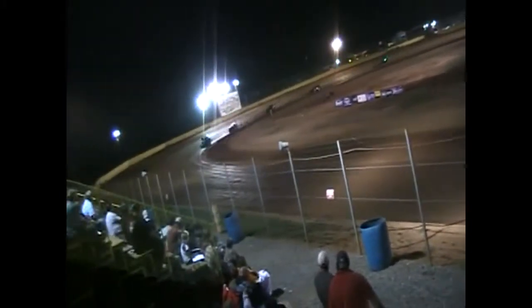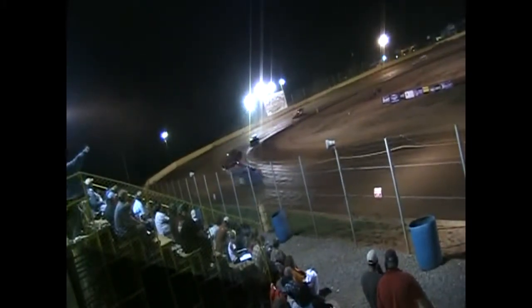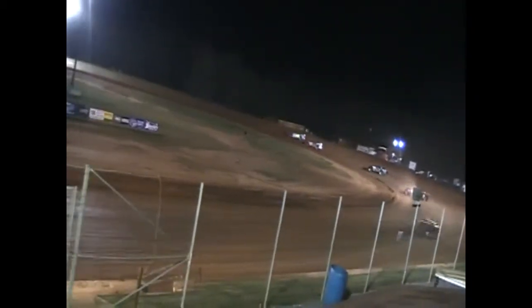David Watts in the transfer spot as they all come out of turn 4. Two on the board, 12 to go. 12 remaining in the main. 10 laps, so leaders are back in 2.